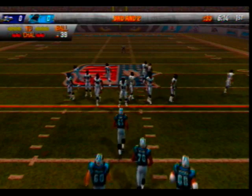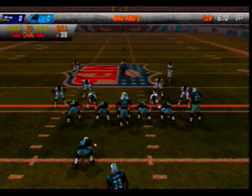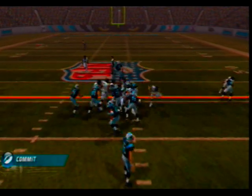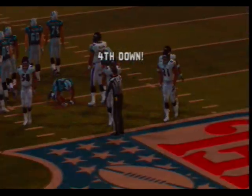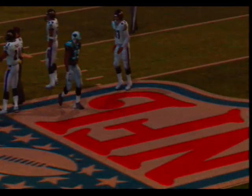Third and maybe two. Ball on the 39-yard line. Number 52 makes the stop, and they'll be short of the marker. Ball carrier stops short. That'll probably lead to a punt.